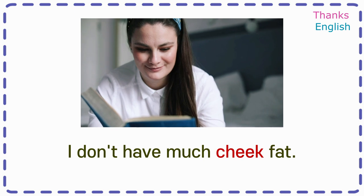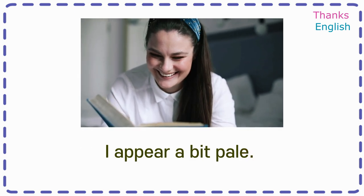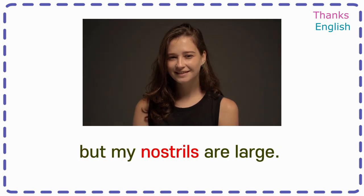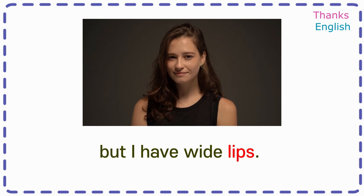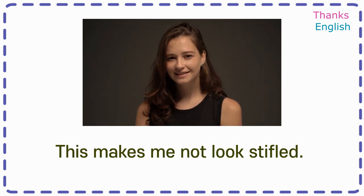I don't have much cheek fat. I appear a bit pale. My nose is on the taller side, but my nostrils are large. My mouth is a bit small, but I have wide lips. This makes me not look stifled.